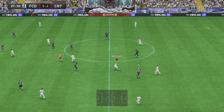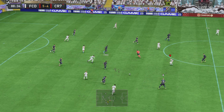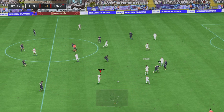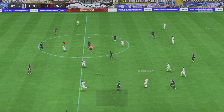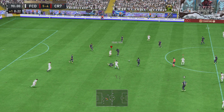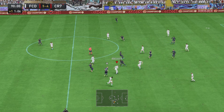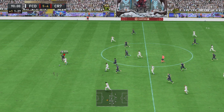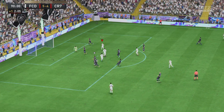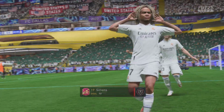Martin Ødegaard. Now Roberto Carlos. Regained possession. There will be 1 minute added on at the end. Oh, he looks threatening. Could it be? And a goal! They lead by two now! And that allows them to breathe a bit more easily.